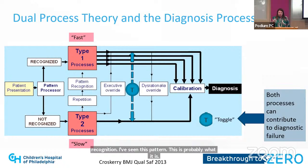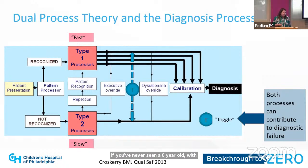If you've never seen a 6-year-old with strep throat, you might be like, all right, I have to go back to my, as a 3rd-year medical student, like, all right, well, what's the differential diagnosis? I remember being overwhelmed with, how do I actually even create one of those? And a lot of it is experiential. And so historically, the fast process has been blamed for diagnostic failure, but in fact, they both can. And the point is to really think through this thinking fast and thinking slow, and that it is a toggle, because depending on what you're seeing and how the patient is evolving, you actually want to toggle between the two of them. And this is something that comes really with time and experience.